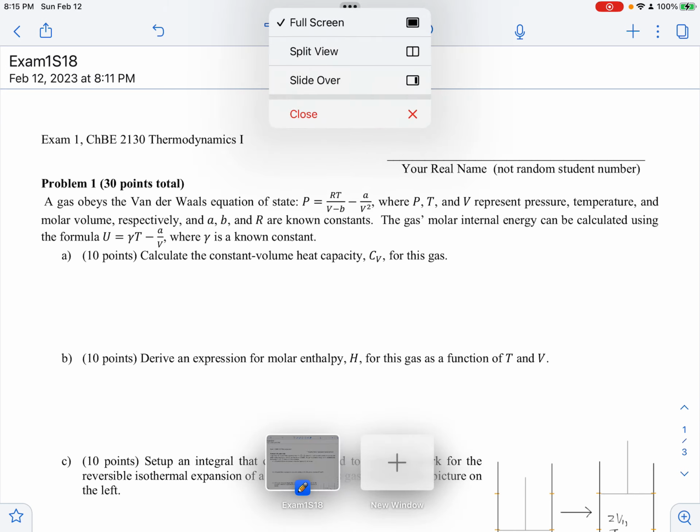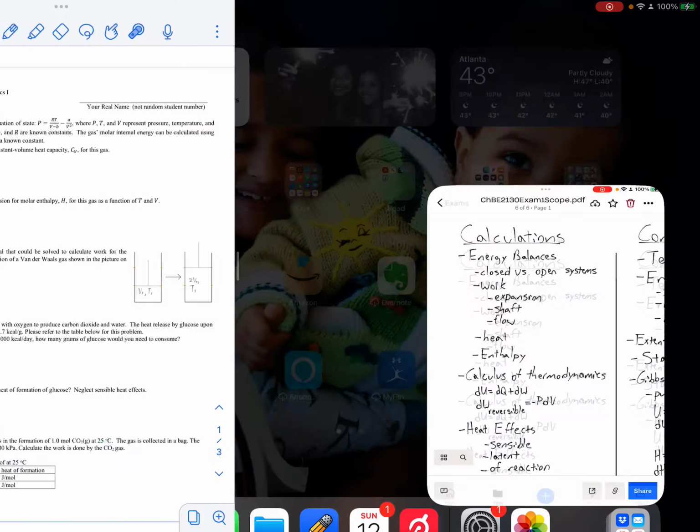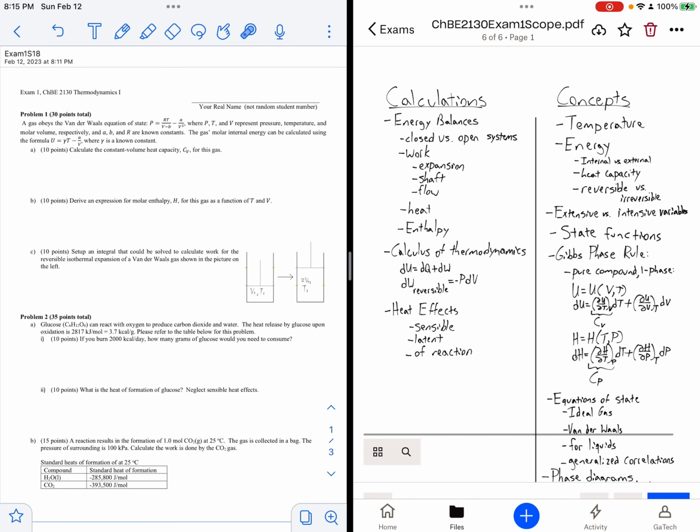So one thing that might be helpful is if we look at this document. This is the Exam 1 scope document. What I do is I tell students that these notes cover the topics that will be in this exam. This is the first out of, I believe, 2 midterms and then a final exam. And this exam is mostly on the first law of thermodynamics. So I have a list of calculations as well as concepts.